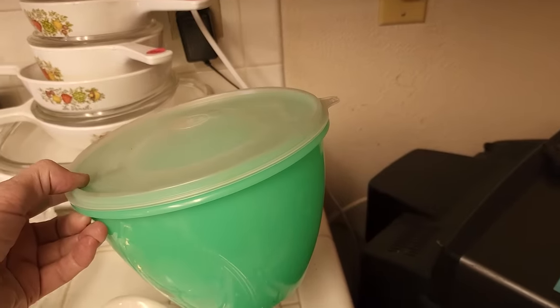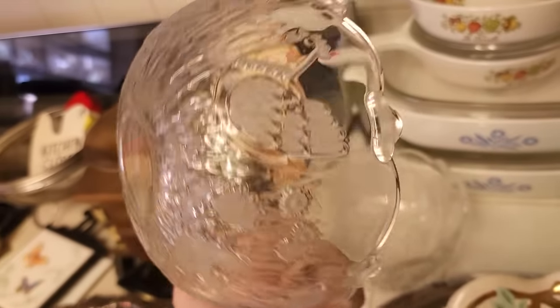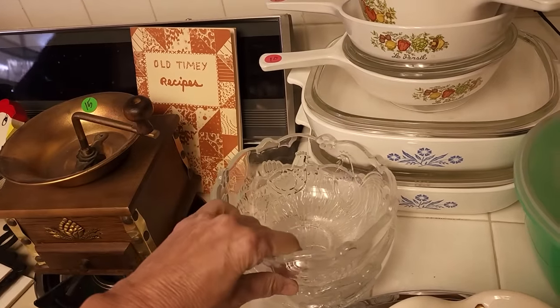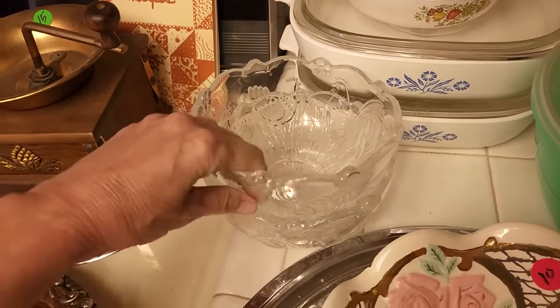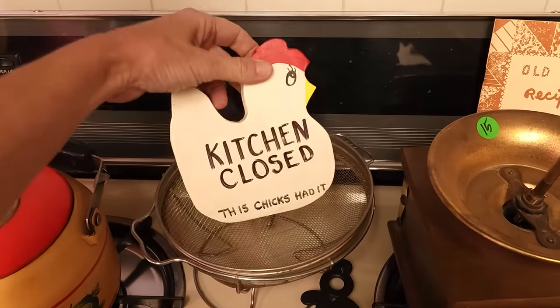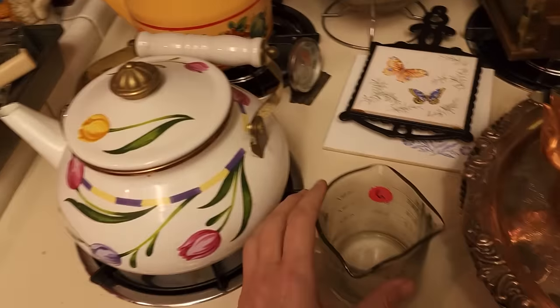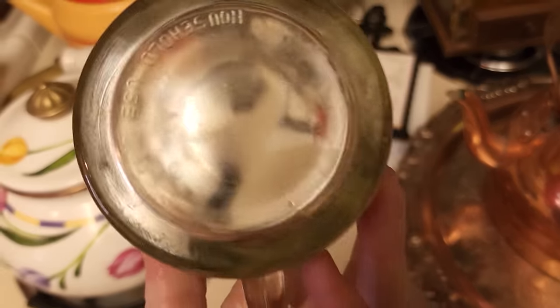Okay, let's grab it. Look at these bowls with roosters. Don't know who makes those. They're pretty fabulous. I think we might have to get those too. Kitchen closed. This chick's had it. It's a cool glass measuring cup.